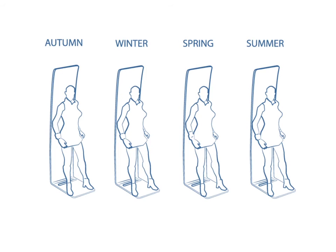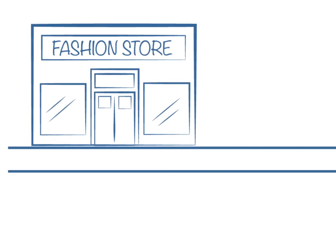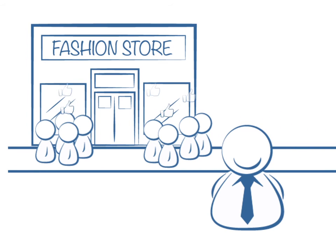Because the colors of the clothes in the shop window will change each season, the colors of the light at the back of the social stand will also change accordingly. These could be the colors for autumn, winter, spring and summer. So be smart and take Nick as an example and place the social stand in your shop window to attract more and more customers.